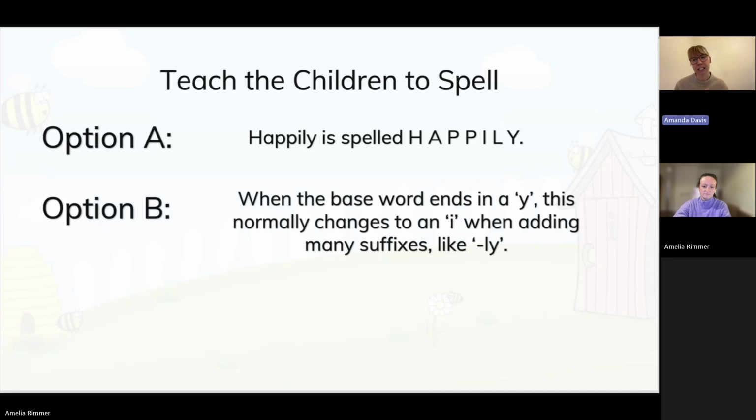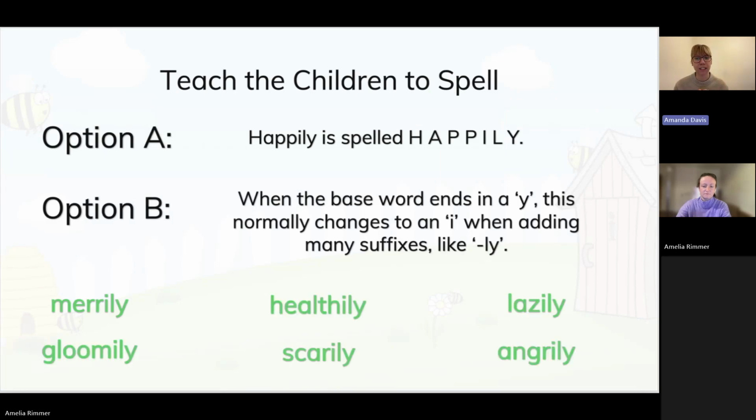So for example, we could say when the base word ends in a Y, so happy, for example, this normally changes to an I when adding many suffixes like ly. So suddenly you're opening them up to a whole host of other spellings. Instead of just giving them that individual spelling that can help them in that instance, you're opening them up to help them apply that pattern to many other words.